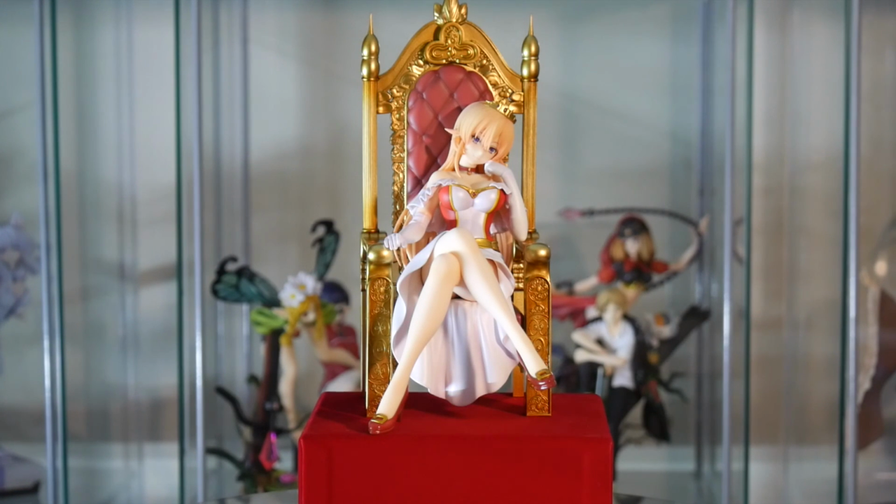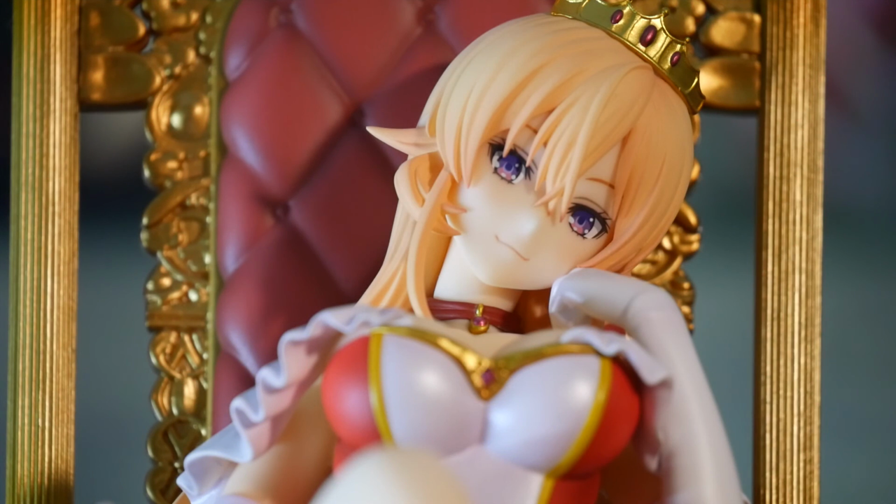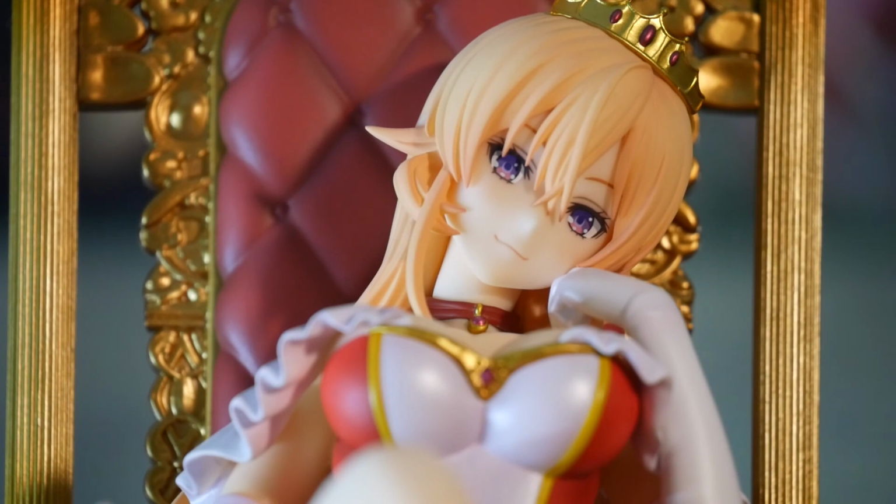To put it simply, I think that Good Smile Company absolutely nailed this figure, and I see no reason not to recommend it. I would say that this is the figure that Erina deserves, and that's pretty much the highest praise I can give it.